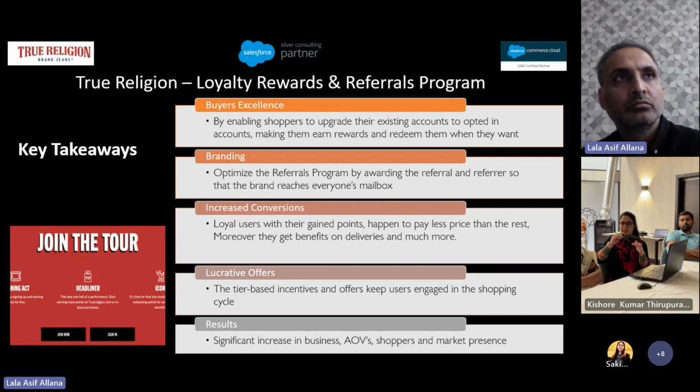Because in a competitive market environment after the pandemic, there is a lot of trend shifted towards online shopping. And when it comes to competition, True Religion's competitors were already having their loyalty programs up and running. So there was a race between all of them. Now when we compare the success statistics between True Religion and its competitors, we see ourselves in a very eminent position. We have a really high repurchase rate, better AOVs, and increased conversions.